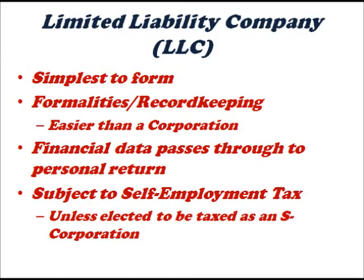Limited liability companies are the simplest to form. They do not have formalities and record-keeping requirements that C corporations have. For tax purposes, the financial data passes through to your personal return. You generally owe self-employment tax on your net income of up to $106,800 at the rate of 15.3% for 2010. However, you can elect to be taxed as an S corporation.